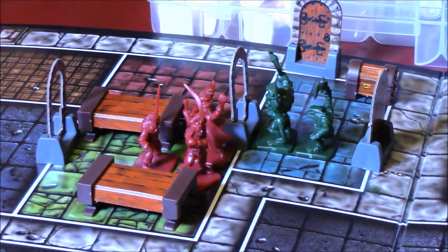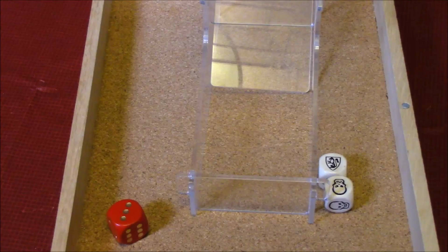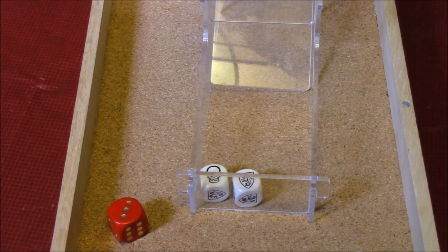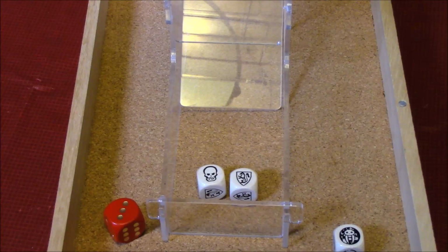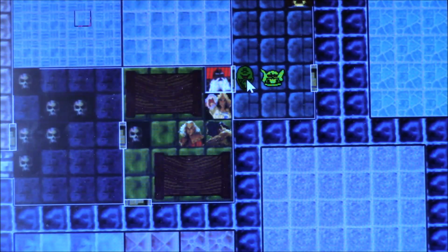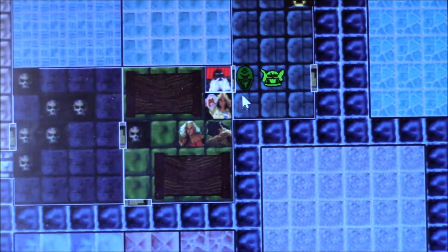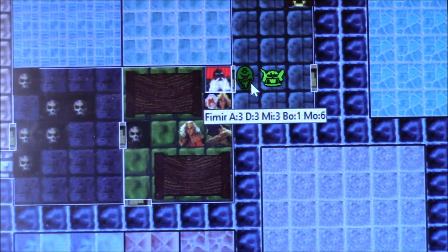Next up, the dwarf. He is standing next to the monster, so he's going to take a whack. Let's see if he can redeem himself from his horrible performance earlier. He rolled 1 skull. Okay. So let's see how the monster defends. The monster defends with 3 combat dice. 0 black shields rolled. Nice. So 1 damage goes through.